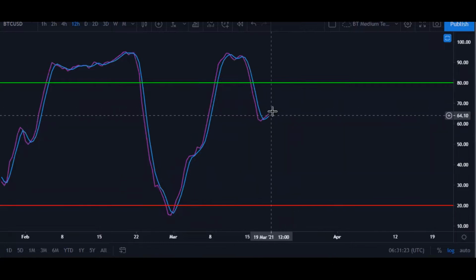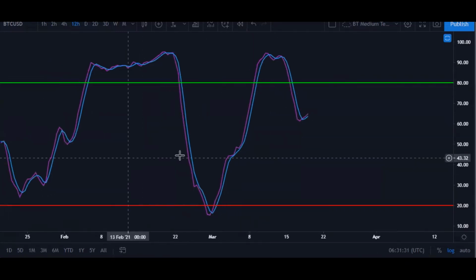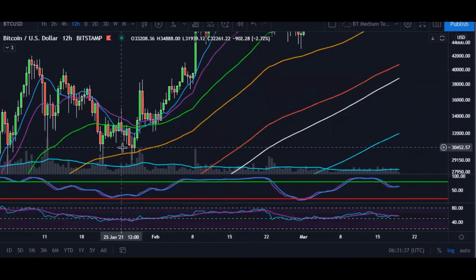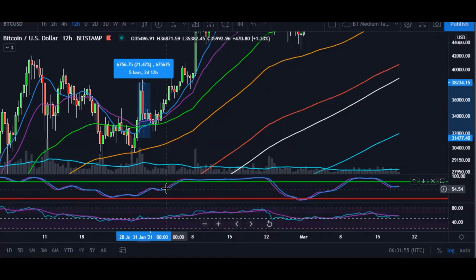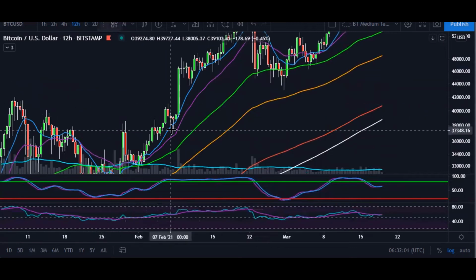We just got a cross back to the upside inside of the bullish control zone, which is a very good signal. Usually when we see the 12-hour stochastics cross, we can see that it has called most of our major swings. For example, we had a lovely cross right down here, which resulted in an 8% bump. We did have another cross right down here, which resulted in a 21% pump. Then this cross happened right inside of the bullish control zone. After some consolidation, you can see the same pattern right over here, which is interesting, right?